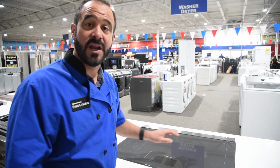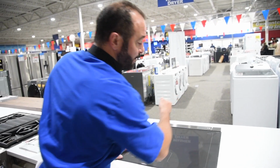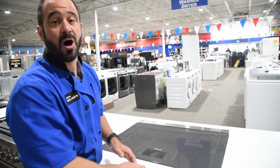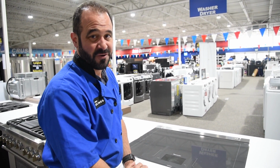Obviously, it's very easy to clean. And with this particular cooktop, really neat feature, as you move the pan back, it actually goes from high to medium to low automatically, so you don't have to mess with the controls too much. That's a pretty cool feature.